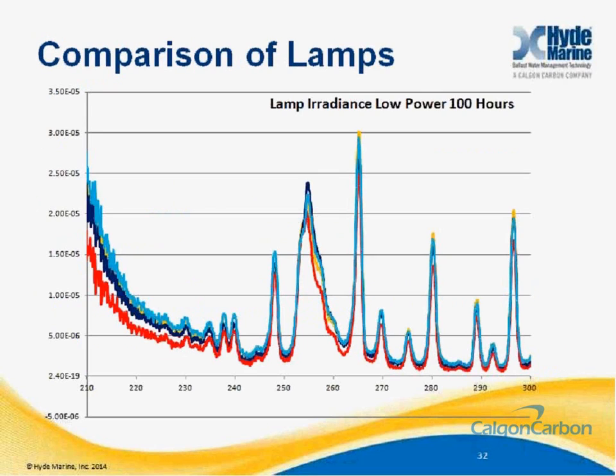When we were looking at alternate suppliers for our UV lamps, we performed a full spectral analysis of the different major lamp manufacturers. These are all the top manufacturers in the field of medium pressure UV lamps, and each of these charts represents the use of a lamp in our ballast and our power system combination. So, utilizing the same reactor, the same sleeves, and the same power circuit. Now these results are for each different lamp tested in our reactor.